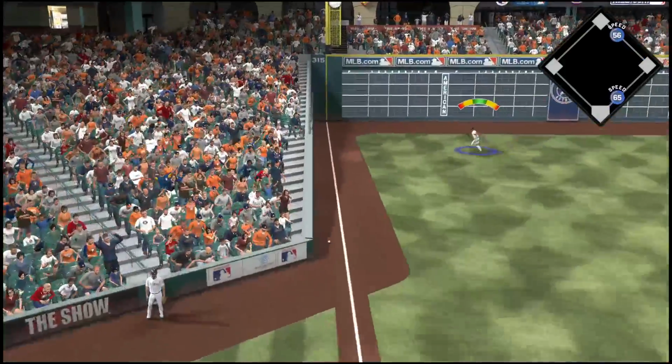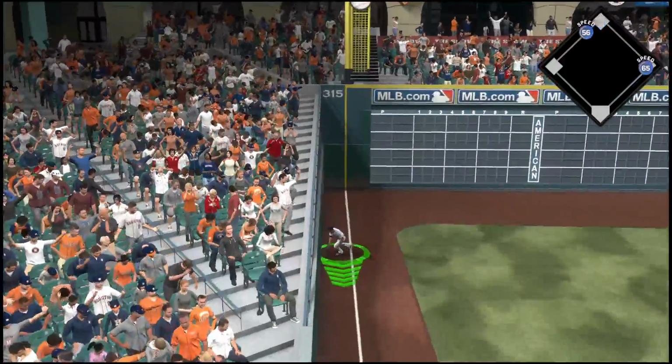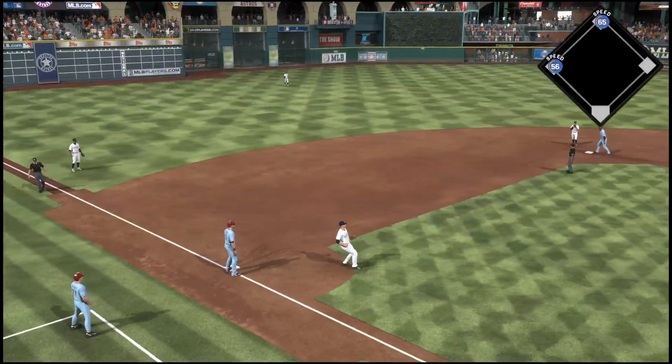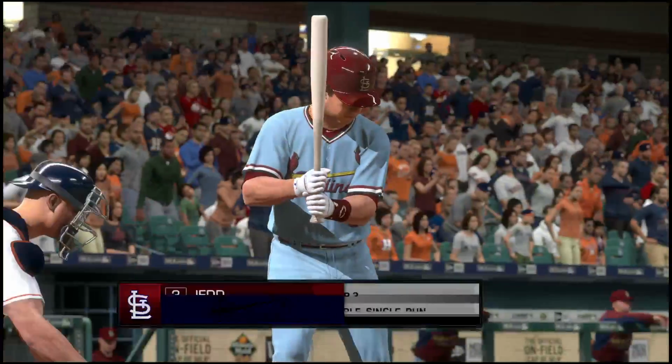Hit down the third baseline. Oh, and this is past him down the line. A fair ball. Long throw to third. And he is in there at third as the possible tying run.